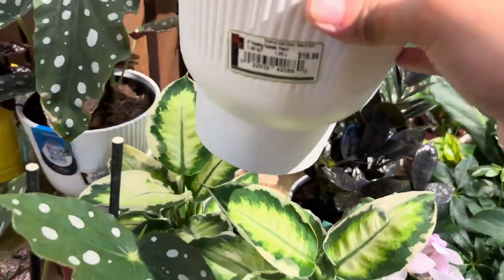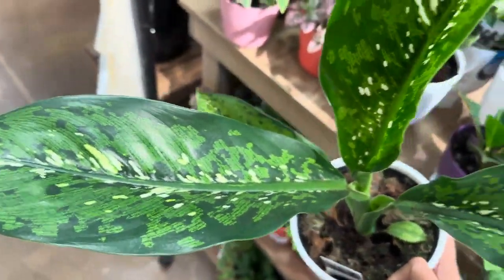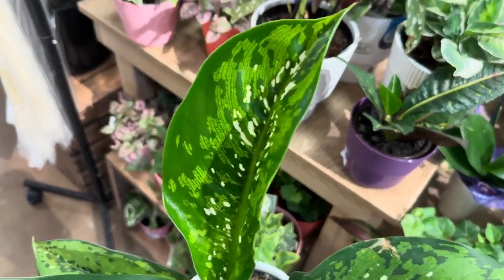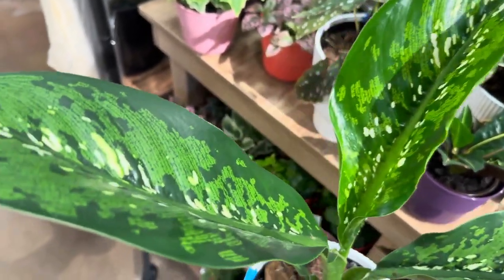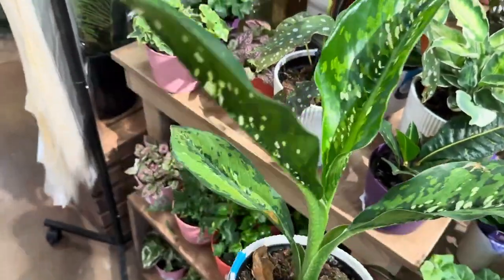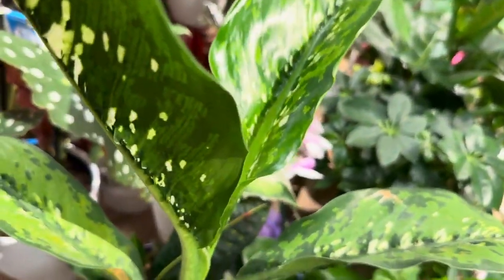And then right over here, here's another Dieffenbachia. I've seen this one time at a local plant nursery called The Great Outdoors in Austin, Texas. But this one is a large Dieffenbachia crocodile. What an interesting tone. I actually would have bought this as well, but I didn't want to spend $16.99 each for these plants.